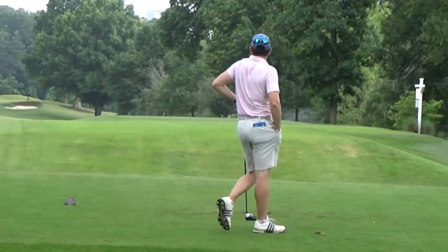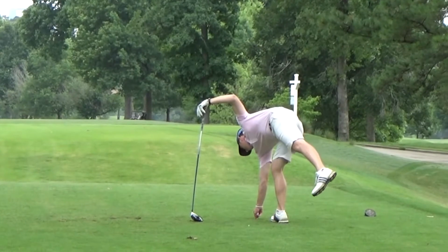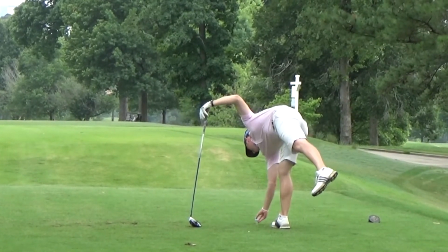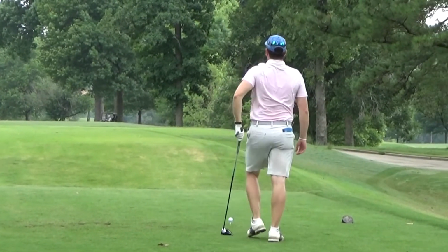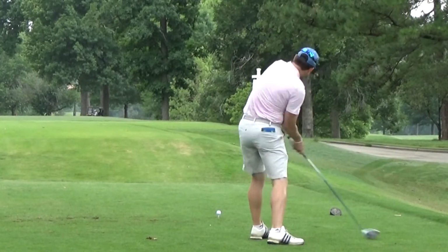Alright, Trey now on the tee of the 428-yard par 4 second hole. This hole was lengthened by 36 yards back in 2016. The old yardage was 392.